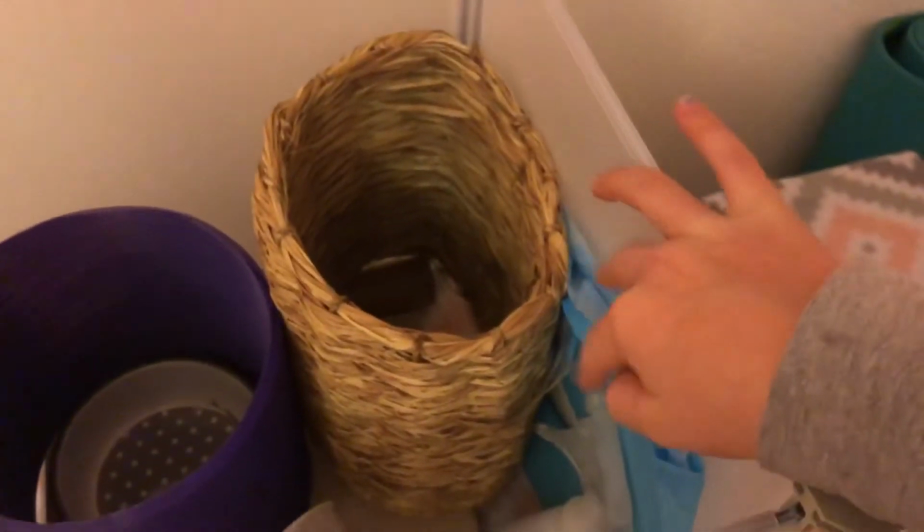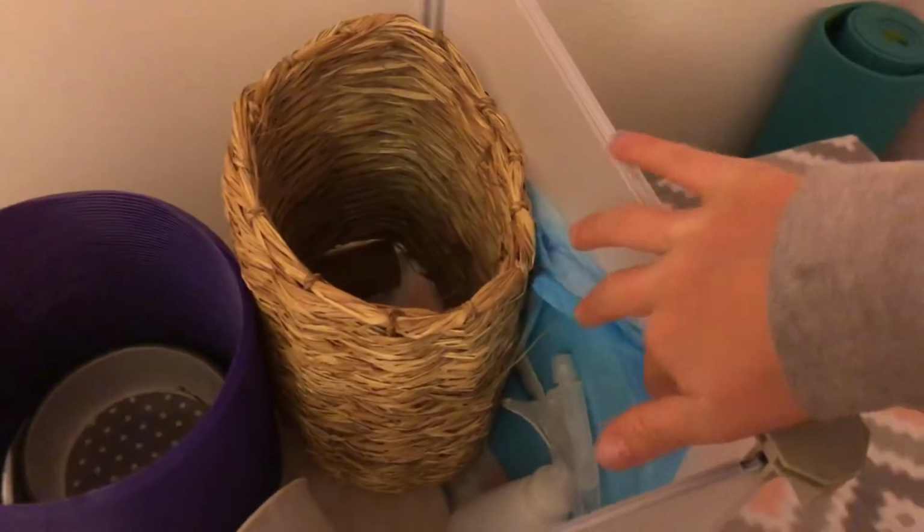Then I have this willow tunnel. I'm gonna go kind of quickly here. And then I have this puppy pad along the side. And then this squirt bottle is filled with my disinfectant cleaner.